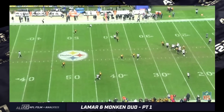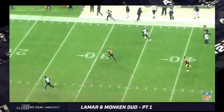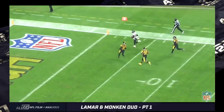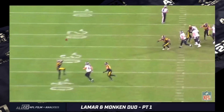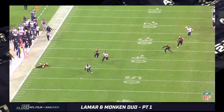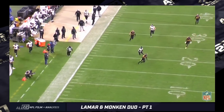Now, how does this relate to Lamar and Todd Monken? I think that the Ravens, in a lot of ways, did a very poor job attacking certain coverages that they knew were coming. Now, I don't know when the Ravens knew certain coverages were coming, other than very specific examples like this one that I can find and talk to you about. This is now the second time that I've done a video on it on this channel.